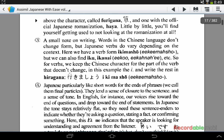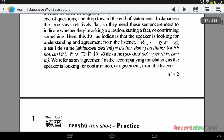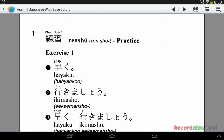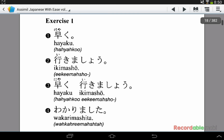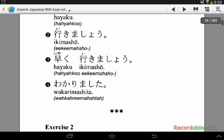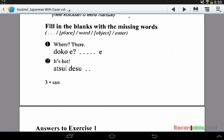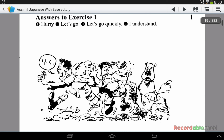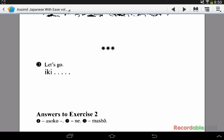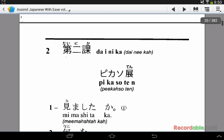きましょう. Hurry. あついですね. It's hot, do you think? Renshu, practice. Hayaku, ikimashou. Hayaku, ikimashou. Wakaramashita. Dokoe? Atsui desu. Ikimashou. Let's go. Okay. Asokoe? Where?